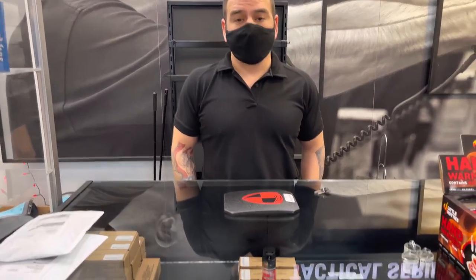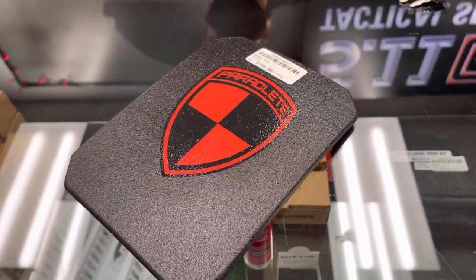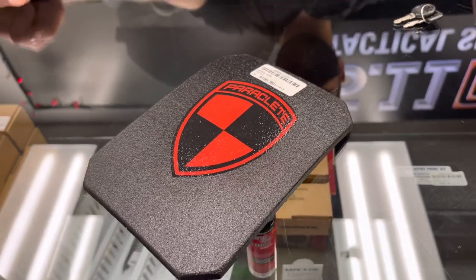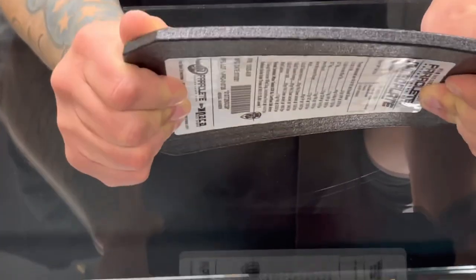Sick. Awesome. Good deal. Now, how much are these Paraclete plates? These guys go for $199, which is, I believe, very reasonable. Awesome. Show them again how flexible that was. Yeah, there's no metal in this. And again, this is multiple impact rated. Nice. .44 Magnum and below. Awesome. Good deal.